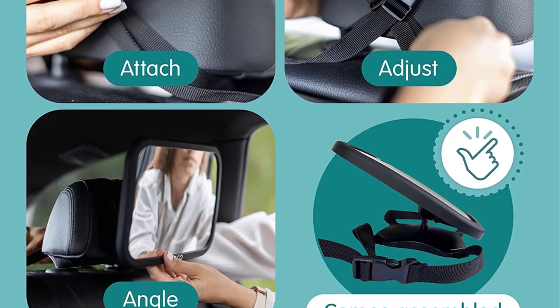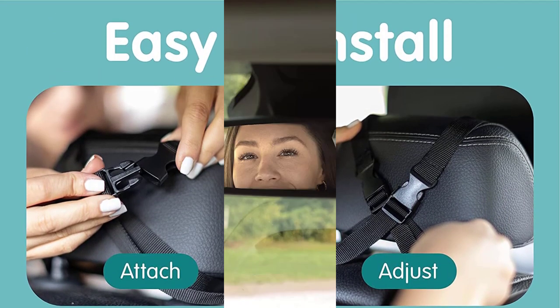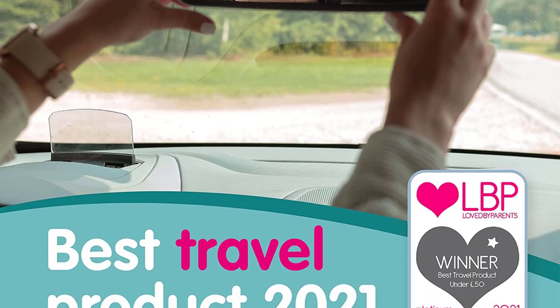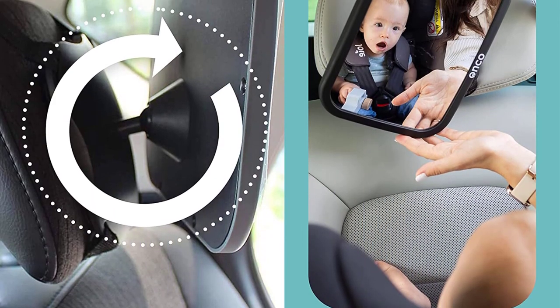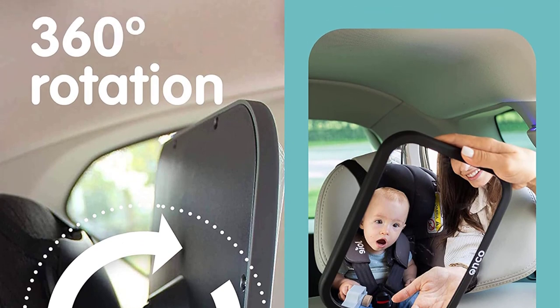Easy to install, designed with busy parents in mind. The backseat mirror for infants features adjustable straps that are quick and easy to install and remove. Baby necessities, thanks to its adjustable straps and three attachment options, the backseat baby mirror makes a great choice for all types of headrests. The infant car mirror is quick and easy to install and remove.